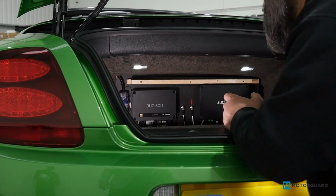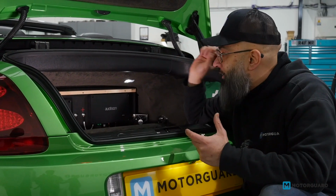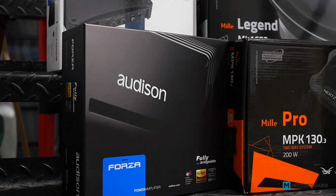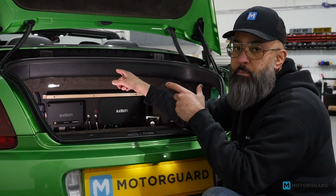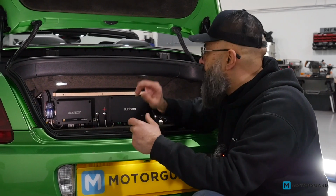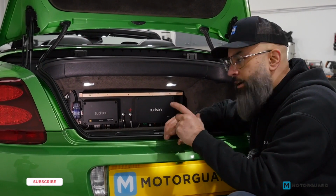So behind here, we've actually got two Audison amplifiers. On the left, we've got the Audison AF C8.14 bit amplifier. That's a brand new 8-channel amplifier. That's actually running the whole front end of this car. So that's running the front mid-bass drivers, the front mid-range, and the front tweeters, all fully active. The rear speakers in the car are actually still being run off the factory Naim amplifier.